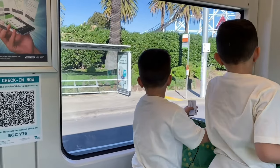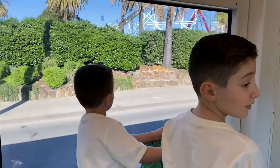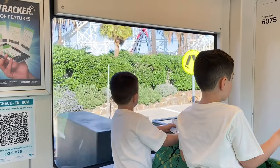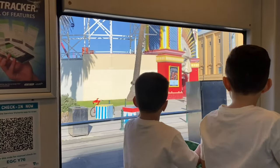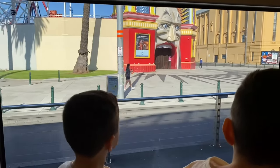The next stop is Anglet Street. Change here for bus services along Barclay Street. This is the last stop. Thank you for travelling with Yarra Trams.